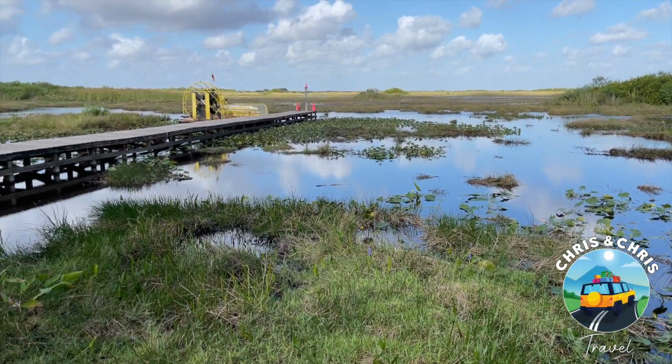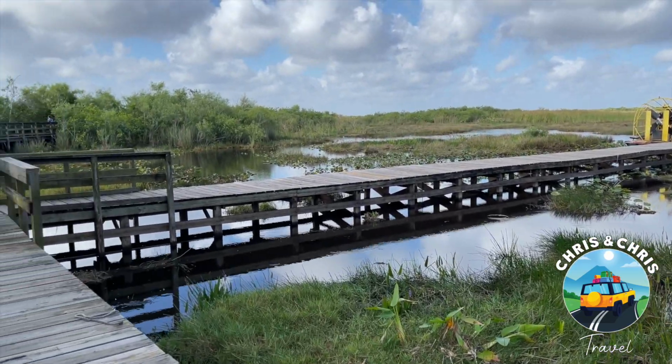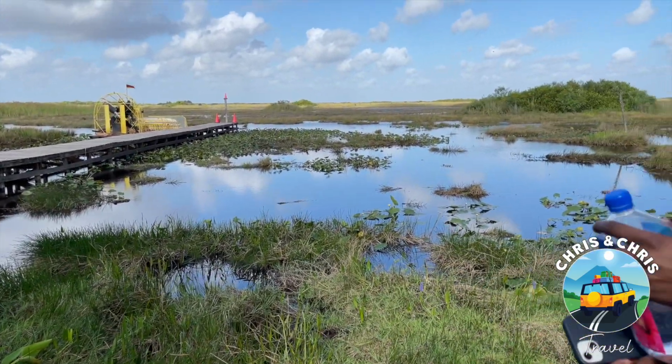Hi guys, we actually took a trip to the Everglades in Florida. And we took an airboat tour as well. So this is kind of what the Everglades look like. It's a lot of grass and marshland. A lot of wildlife too.